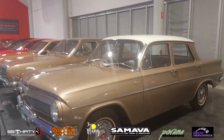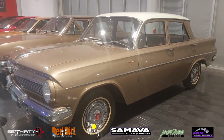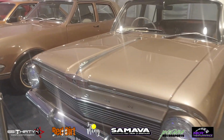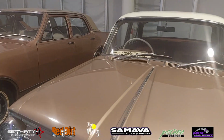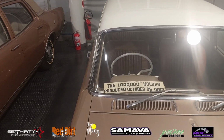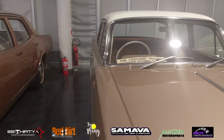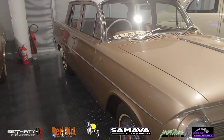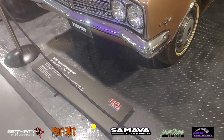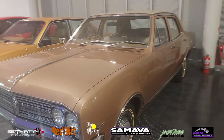(1962) EJ Premier. The 1 millionth Holden produced, October 25th, 1962. They had made 1 million Holdens. And that's the car. There you go. The 2 millionth Holden. So they made 1 million Holdens between 1962 and 1969. There you go.